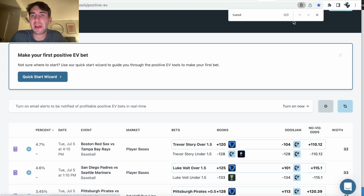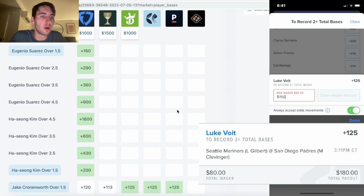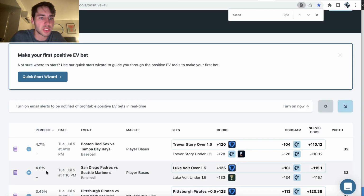Cool. Next bet we have is Luke Voight over 1.5 bases. So Luke Voight over 1.5 bases. We can scroll down, take a look. And again, clear pricing inefficiency. No other sportsbook is giving us better than plus 101. We're getting plus 125. Lock it in. 4.6% profit margin.